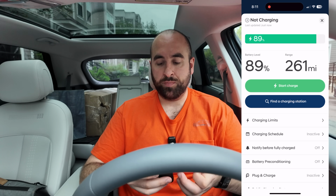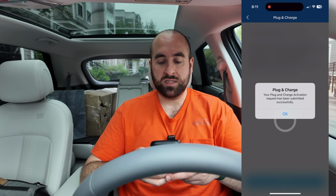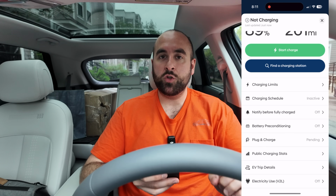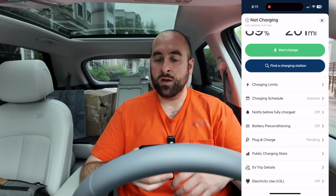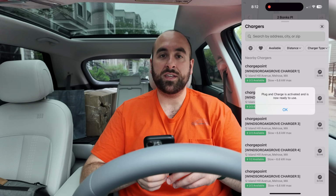So to get plug-in charge working, just click on charge on the My Hyundai home screen and you'll see a little icon that says plug-in charge inactive. Click that and then hit activate. Your plug-in charge activation request has been submitted successfully. Okay. It is going to take a minute or two for it to actually activate. I'm going to speed up this clip here. It says pending for the time being, but you'll get a little pop-up that says plug-in charge is activated and is now ready to use.